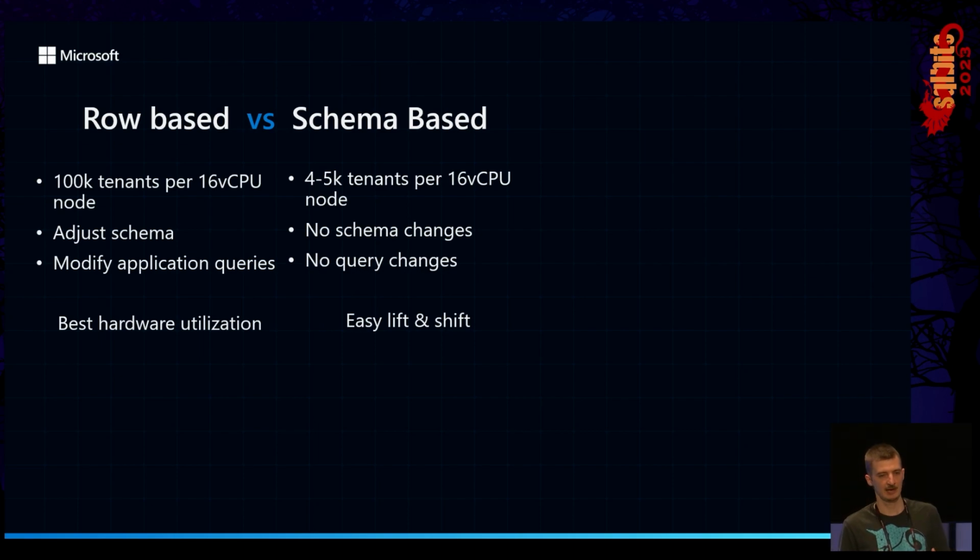Another model that you have is schema-based sharding. And in that model, you have the benefit of not having to modify your schema, not having to modify your application code very much. You just take your existing application. For every tenant in your system, you create a new schema, and you essentially switch the active schema based on a decision point. Like, for example, in your middleware software, you find that the person landed on this specific domain, so you set the schema to that tenant, and the application doesn't need any additional changes.